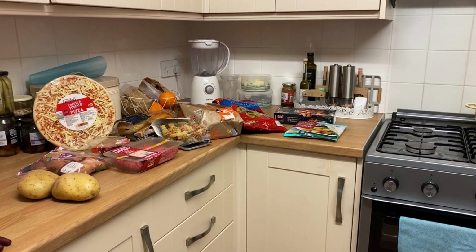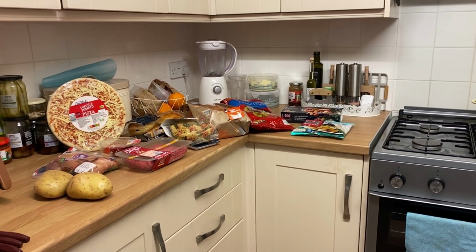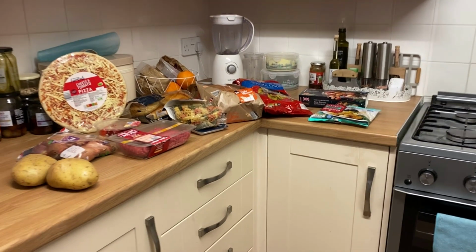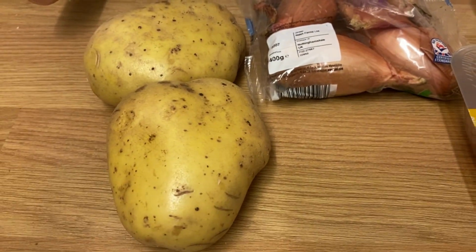So back to my kitchen, and this is the stuff that I bought in a top-up shop from Aldi. Aldi's just down the road from me. I drove past it on my way home from work, so it's really handy to be able to call in and to pick up whatever it is I need. So here's what I got.